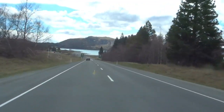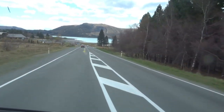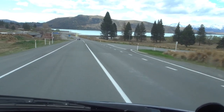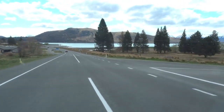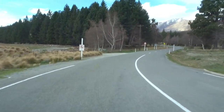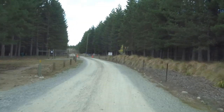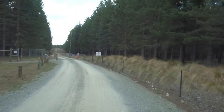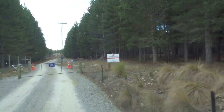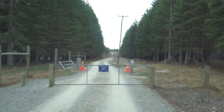There's Lake Tekapo ahead of me, and another 2 kilometres of the main town itself, but I am turning off to get to the campground where Mum is. This is the entrance to the Lake Tekapo park for New Zealand Motor Caravan Association. They've got parks all over the country that members can use for $3 a night.